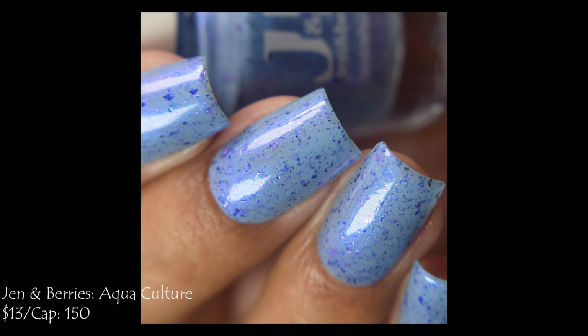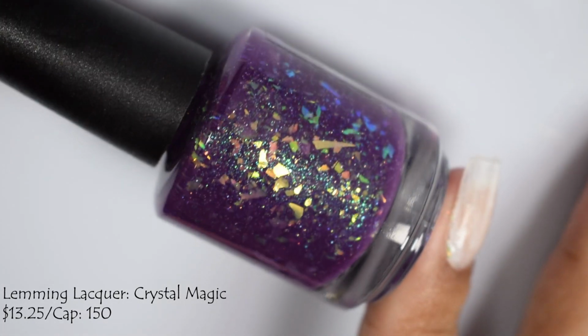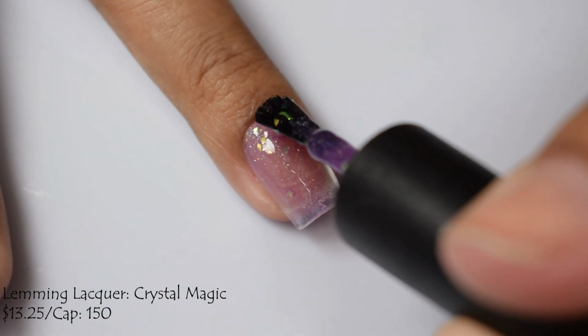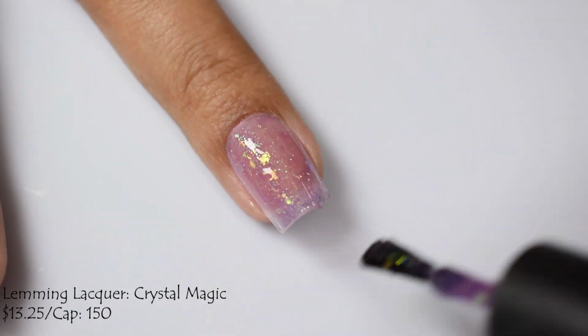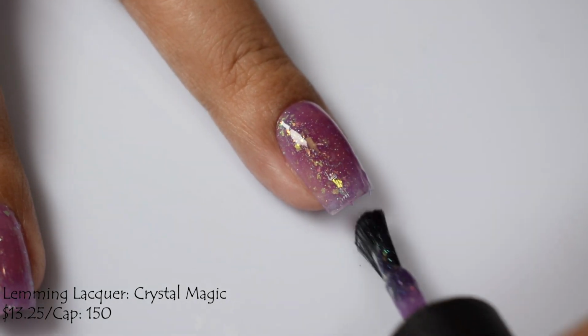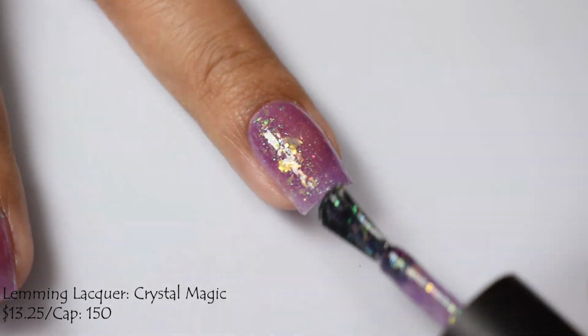And Lemming Lacquer has Crystal Magic. This is a violet jelly base with teal to blue to purple microflakes, lime to gold iridescent shreds, verdant green to radiant gold to shimmering copper flakes, finished with silver holo micro sparks. That's quite a mouthful. This one's $13.25 with a cap of 150 bottles.